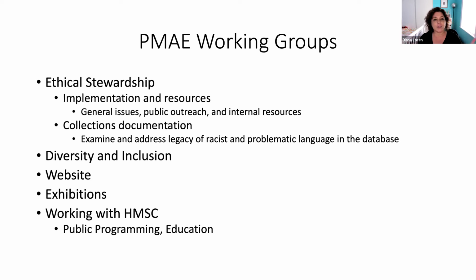So one is our ethical stewardship group. So we have guidelines for ethical stewardship. And so we have a group that works on implementation and resources. What internal resources do staff need to learn more about ethical stewardship and practice? What general issues are we addressing? And what about public outreach? How do we share this information outward to communities?